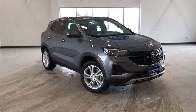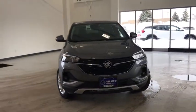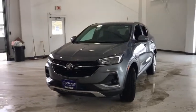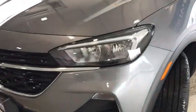We are pleased to show you the 2021 Buick Encore GX. The Buick Encore GX provides plenty of space and functionality with its compact SUV body. The Encore GX also provides plenty of safety features and a wide variety of options that you can upgrade to.